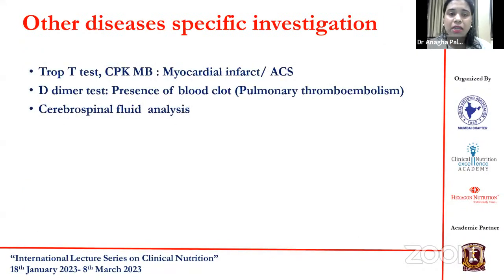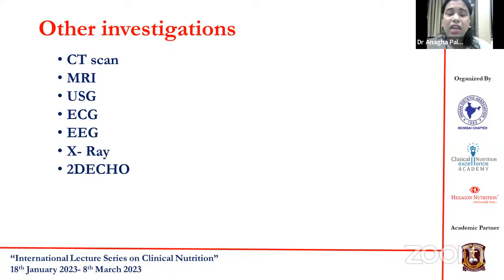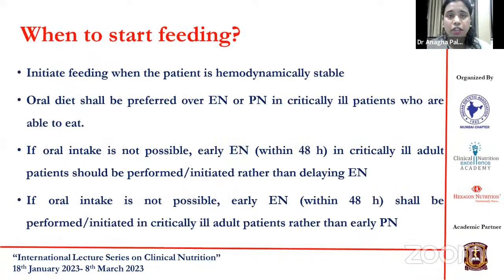Other specific markers: in cardiac ICU, you may often see the TROP-T test. In COVID, we saw a lot of D-dimer tests, which indicate a possible pulmonary thromboembolism, presence of a clot. In viral infections of the brain, we might see cerebrospinal fluid used. Many times in lung diseases, we might see pleural fluid. In liver disease or other malignancies, abdominal fluid or ascitic fluid may be checked. So we need to check all these investigations. These are some of the most confirmatory investigations used in the ICU, along with other investigations which will tell us about the functioning of different organs, and that needs to be checked too.